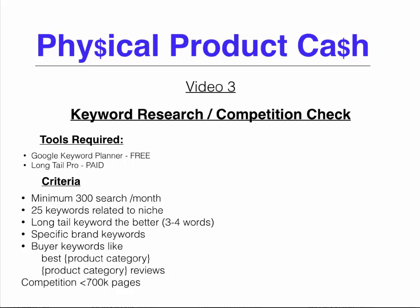Minimum 300 searches per month. So we want the keywords which we select to have at least 300 searches per month. And we are going to select approximately 25 to 30 keywords for our site. In order to do well in the search engine, the site should have at least 25 to 30 pages of minimum content. Then only Google will recognize it as a full content site.